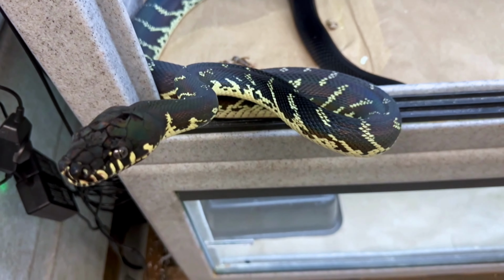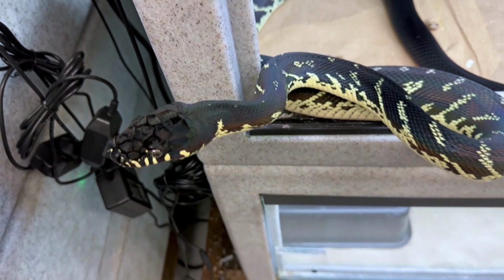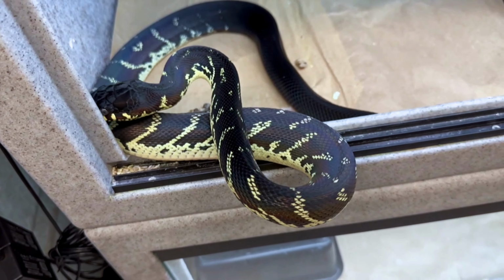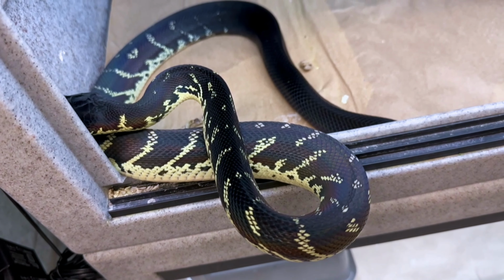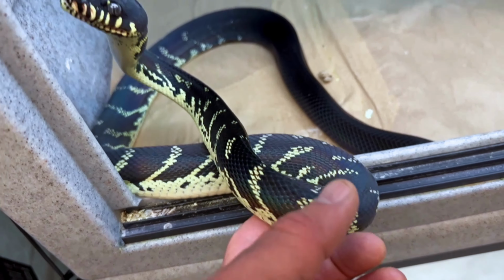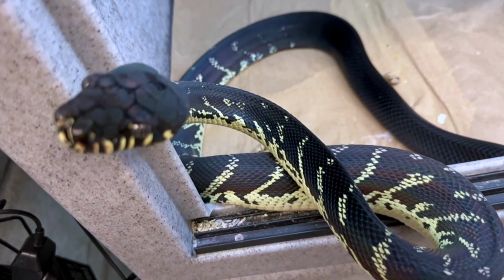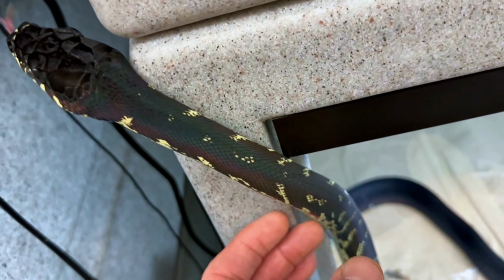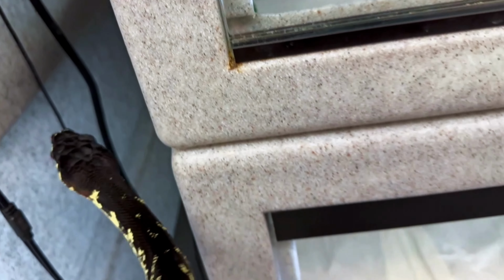He's very inquisitive too. I'm still working on a female. I have a couple of possibilities, but I haven't pulled the trigger yet. I need to sell some snakes to justify it. Look at this big boy. So beautiful. Look at this guy.